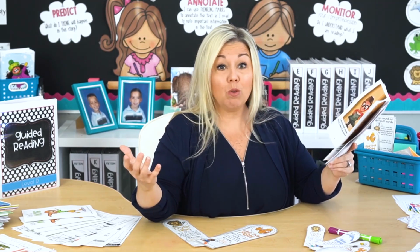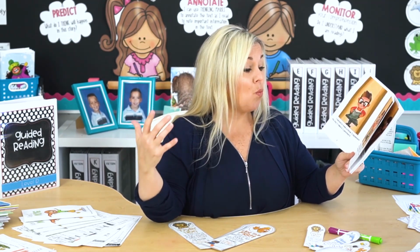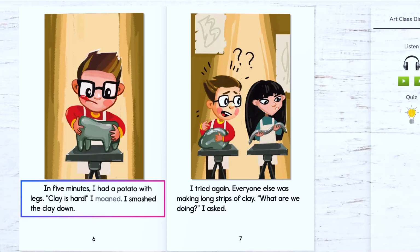Muttered, we could use muttered. So in 5 minutes, I had a potato with legs. Clay is hard, I muttered. I smashed the clay down. Muttered actually makes sense, but there's other letters in there that aren't the same in the word muttered. So we could go back again. It does make sense because he's kind of talking to himself, right?